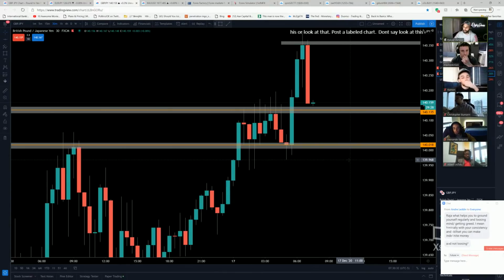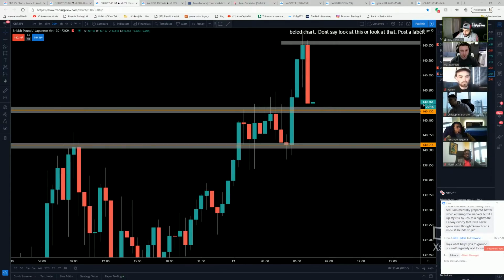So instead of looking at the money, you look at the number of pips. Yes, pips. That is correct. So seeing how this 30-minute close with no bottom wick, I'll be aware of that.